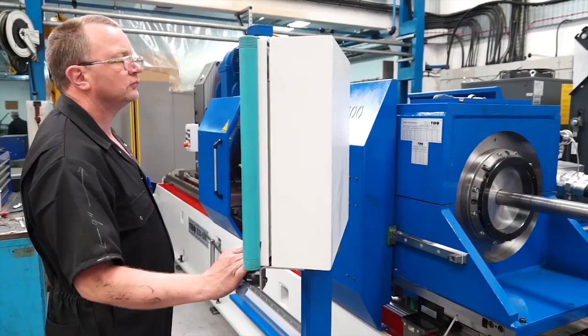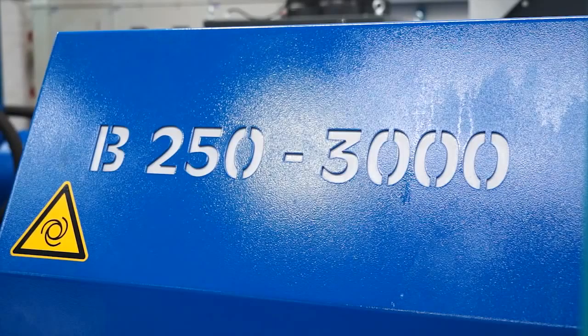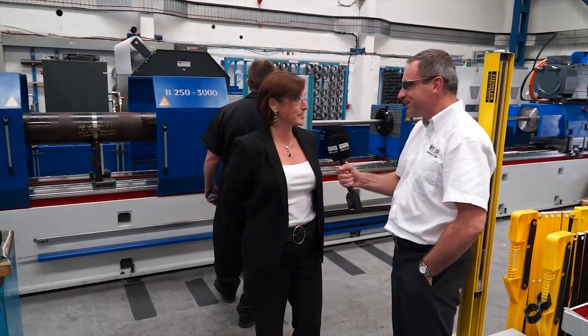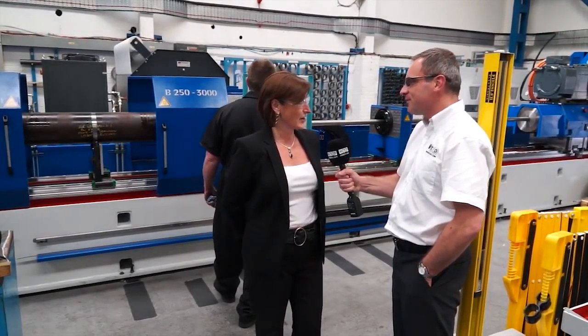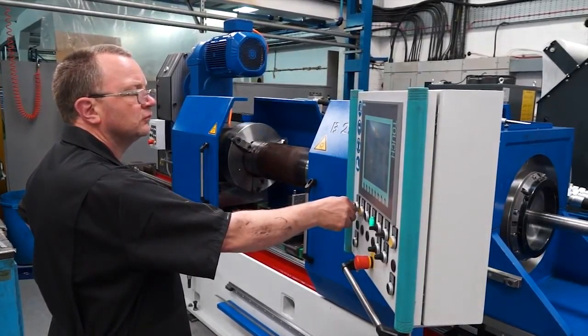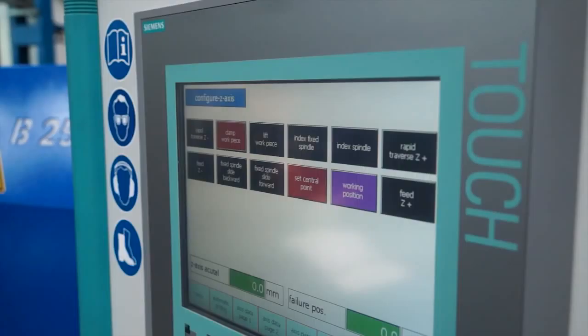Andrea, obviously down on the shop floor now. Tebow B250. Yep. Very big machine. Anywhere else in the country that has one? No, this is the first one in the UK. And the first B80 as well. So we're very proud to have got them in, and now we're just looking forward to the extra capacity that they're going to offer to us and our customers.